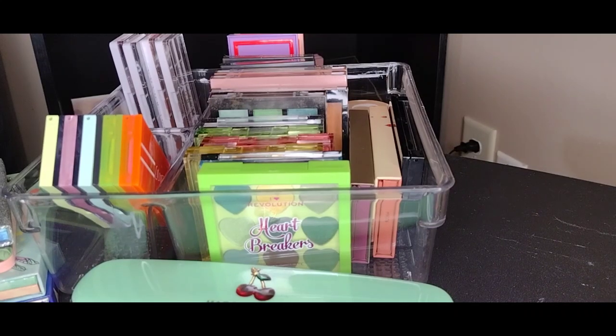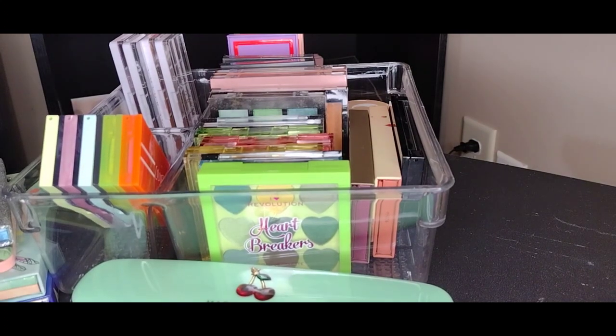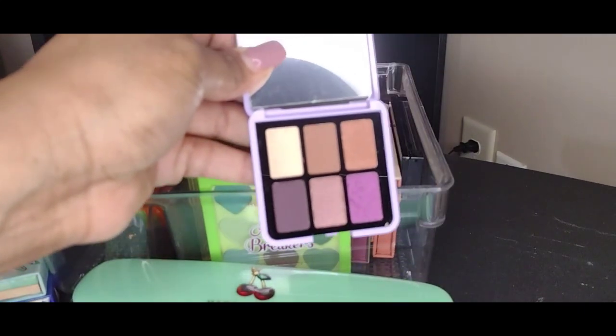Okay, we're gonna go into some of my smaller or miniature palettes. This is the Pat McGrath mini eyeshadow palette, Midnight Voyage. This is a part of the Bridgerton collection. And that's how that one looks.